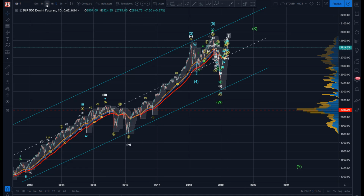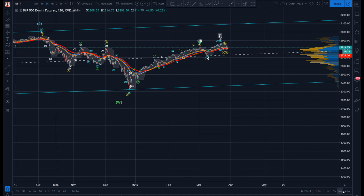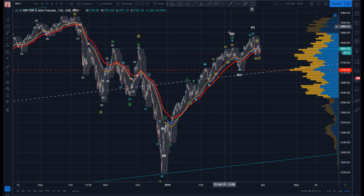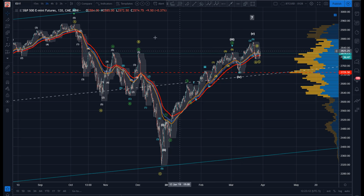So let me go back to a 2-hour here and look at this. Are we done here? Well, not necessarily. Is there a count that gets us there? Yeah, but it's not gorgeous. One possibility, if we're going to go challenge these highs, is that we've just done 1, 2 here. So this is a decent 4 here, but we've got 1, 2, and we're going 3, 4, 5, and then that's going to challenge that, and potentially invalidate both counts here.